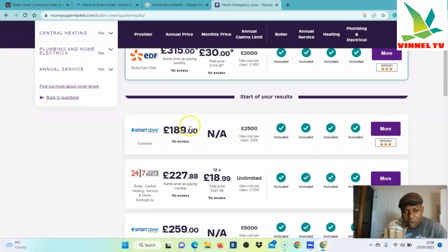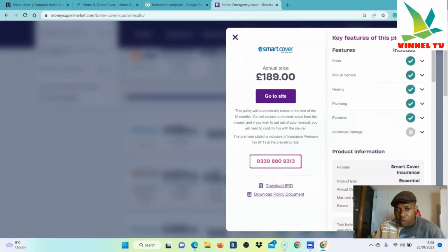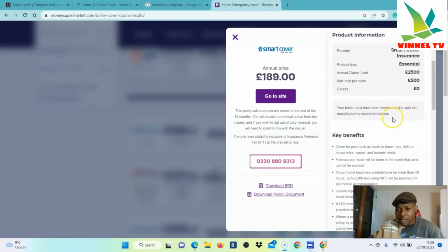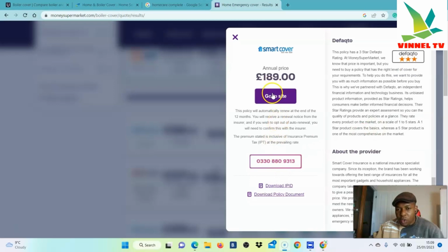And so this actually lets you select more to see. Okay, so this one covers boiler, annual service, heating, plumbing, electricity, and accidental damage is not included. But this one has an annual claim limit. You can claim up to 2,500 in cost. Maximum cost per claim is 500. Okay, zero excess. Okay, and the way this works is you go to the site.